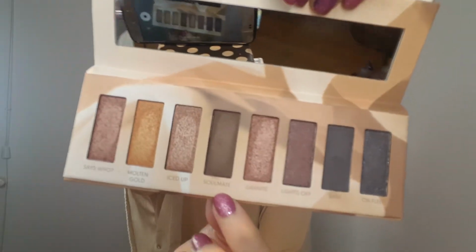Okay, well let's see if that will be reflected in my eyes. Okay, so what I've just noticed, there's shimmer in every single shade, so well, we're still gonna try and make this work. So I'm gonna dip into Soulmate, which is that one there. That's one of the mattest in here, even though I can see little specks of gold. And I'm gonna use the big fluffy one.